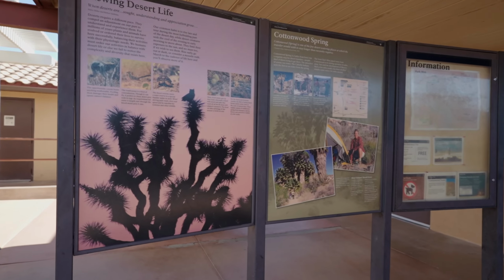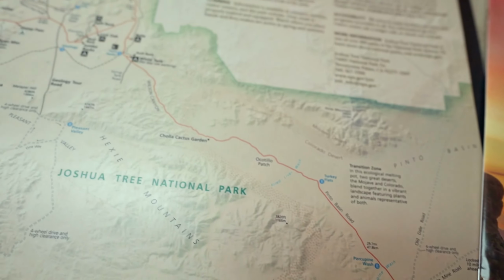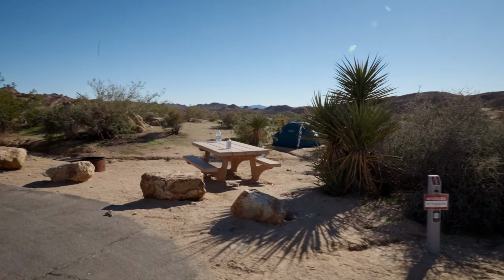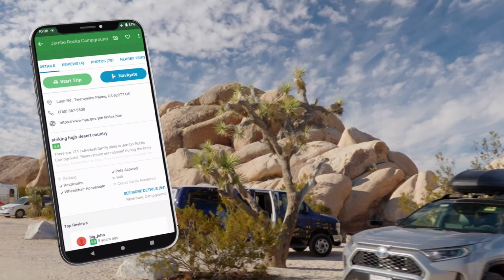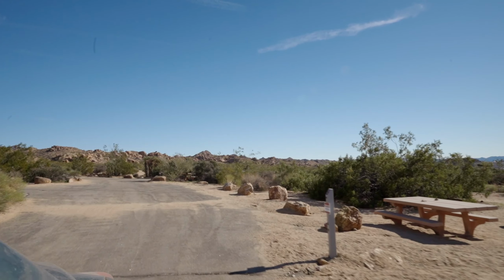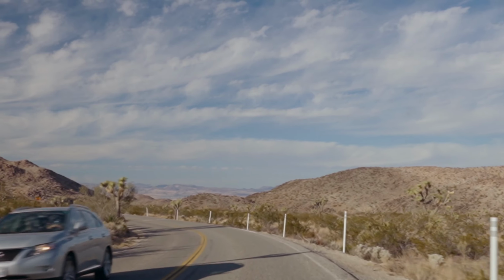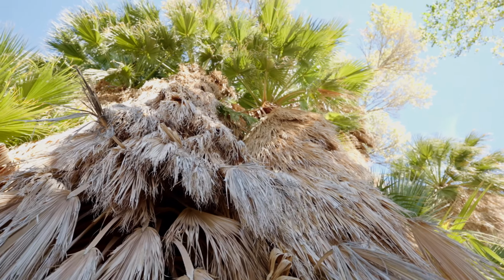Stop by the Cottonwood Visitor Center to grab your park map and chat with the rangers about any current trail conditions or updates. There are several campgrounds here in Joshua Tree, ranging from first come first serve to online reservations only. Jumbo Rocks Campground and Bell Campground are 2 of the most popular and can fit larger RVs. If you can't snag a spot inside the park, there's also great boondocking or free camping right before the Cottonwood Entrance on BLM land. After you leave the Cottonwood Visitor Center, head 1 mile east for a quick trip to see an oasis in the desert.